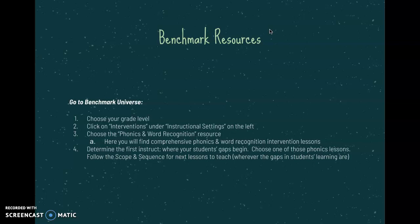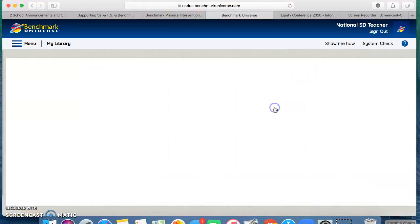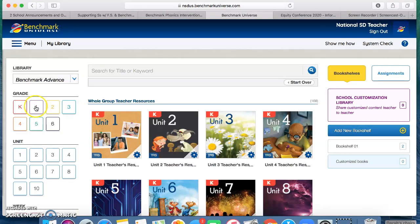Okay, so where do we find more comprehensive phonics lessons for those students struggling with decoding and foundational skills? We would go to Benchmark Universe and go through these steps, and I will go through that with you in a minute. And here we go. So we go to Benchmark Universe, Benchmark Advanced. You want to click on your grade level.